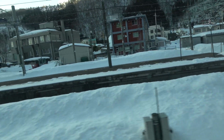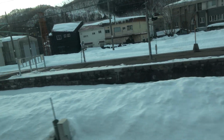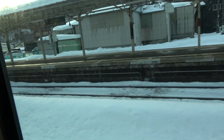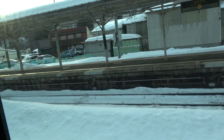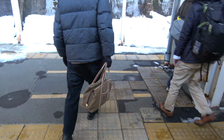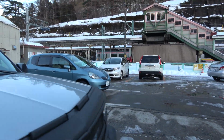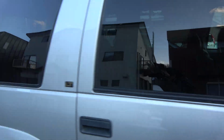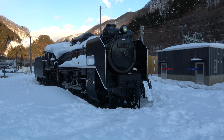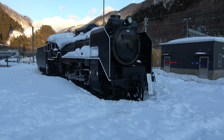Finally, I come back to that Minakami station. I finally go to check on that steam locomotive D51. It is completely covered by snow, but this place is supposed to be the train park and the turntable is behind the steam locomotive.